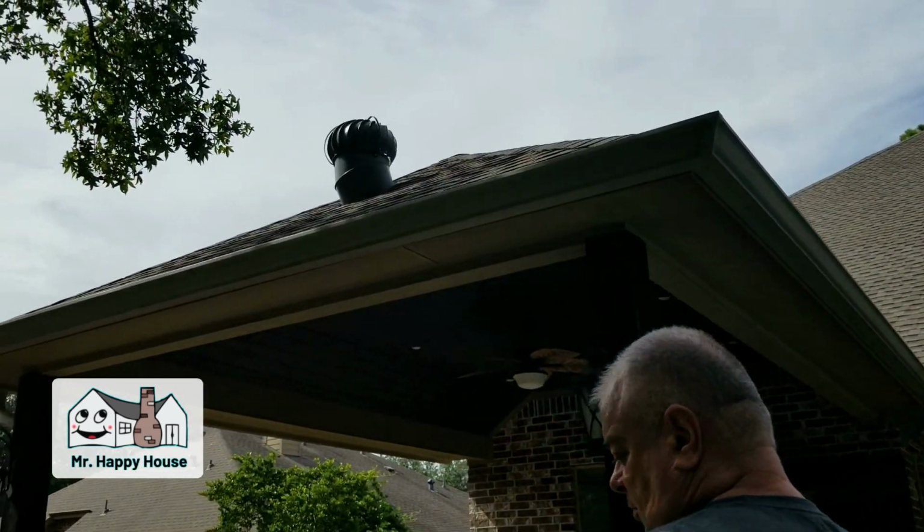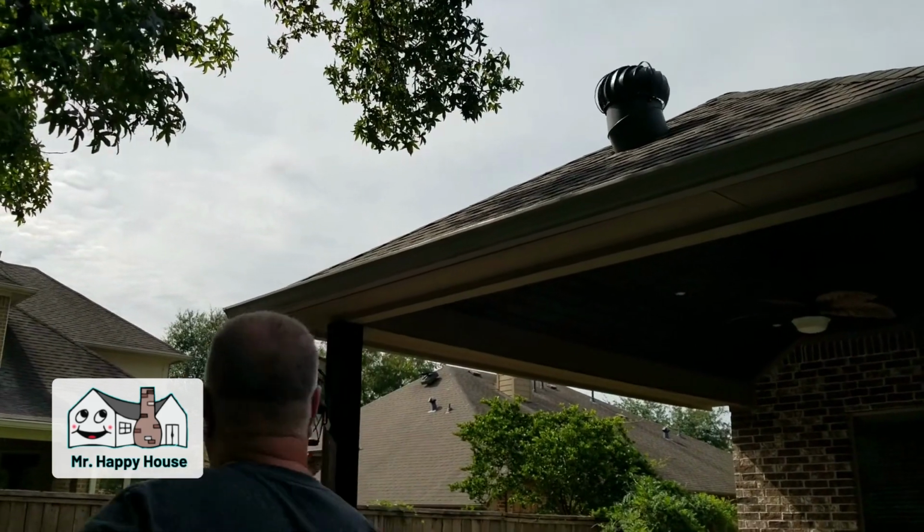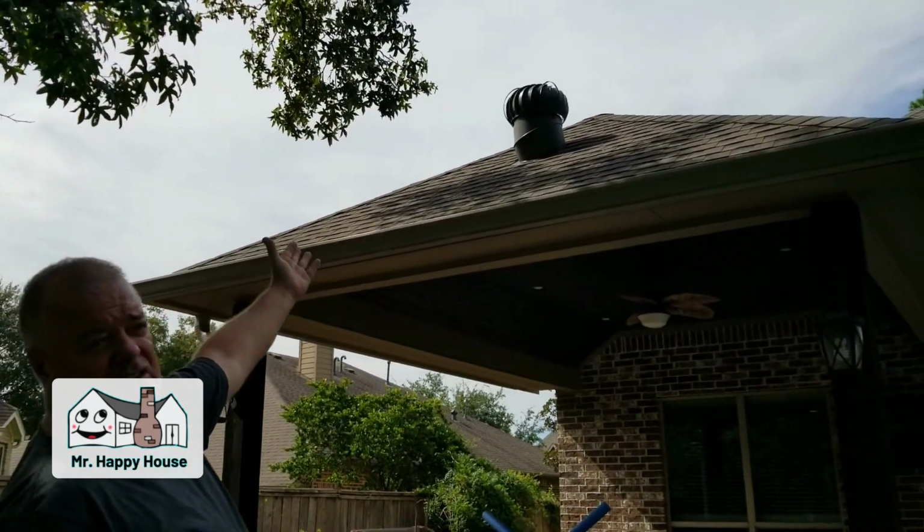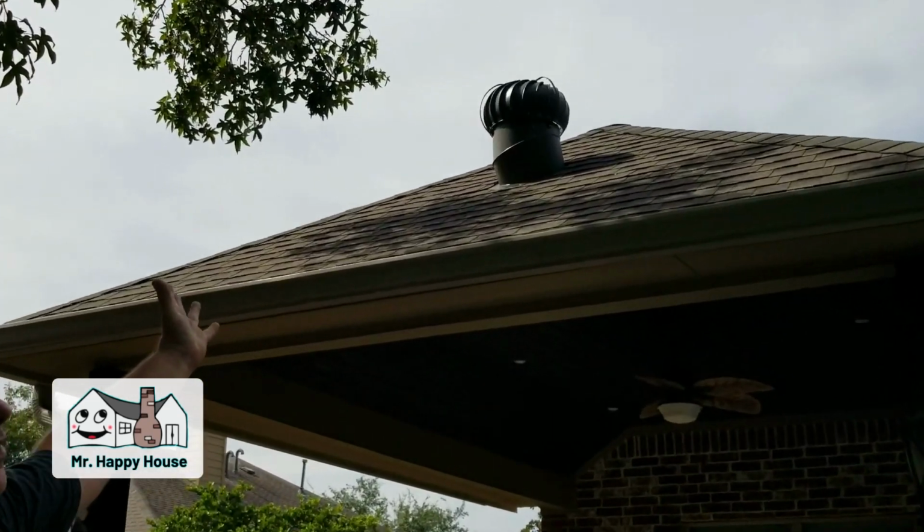And there used to be nothing on the top of this. Then look at how much heat's escaping, and it's not even a windy day.